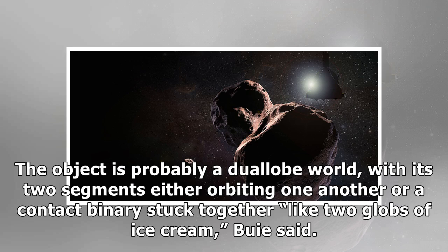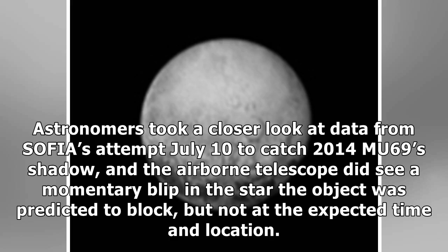"The object is probably a duolobe world, with its 2 segments either orbiting one another or a contact binary stuck together, like 2 globs of ice cream," Buie said. But there's more to the story.